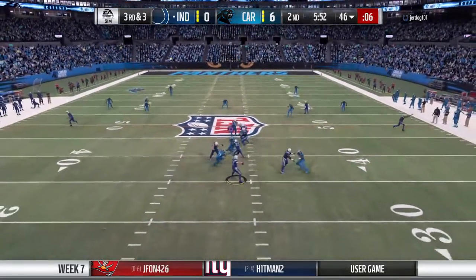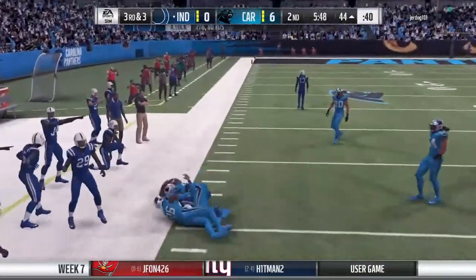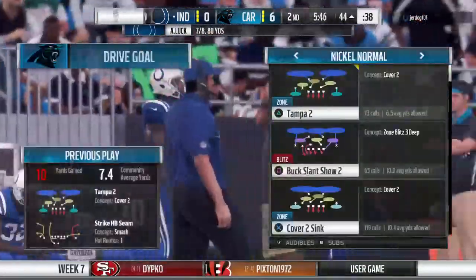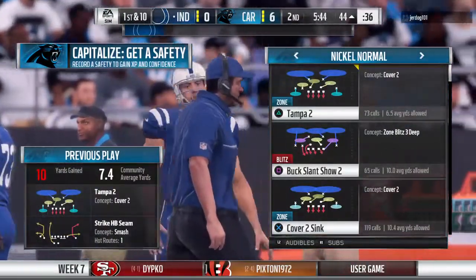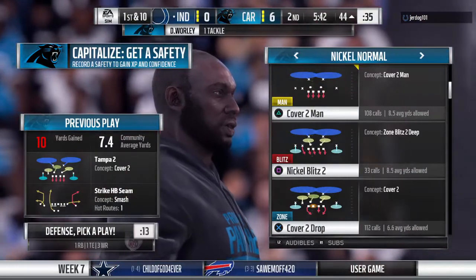Here's Luck. Completes it to Moncrief, left side. And he's going to have a first down as he's brought down at the 44-yard line. The passing game for the Colts finding its stride, another first down.